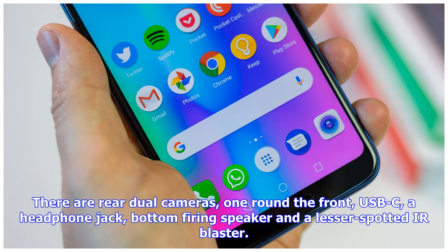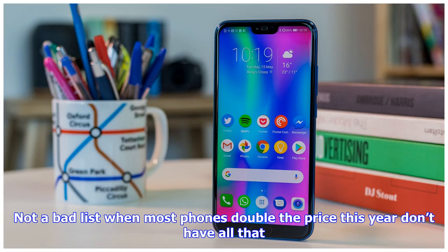There are rear dual cameras, one round the front, USB-C, a headphone jack, bottom firing speaker and a lesser spotted IR blaster. Not a bad list when most phones double the price this year don't have all that.